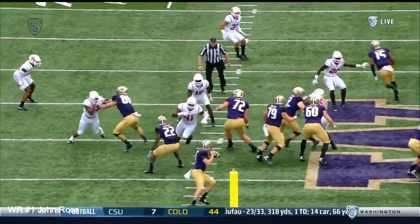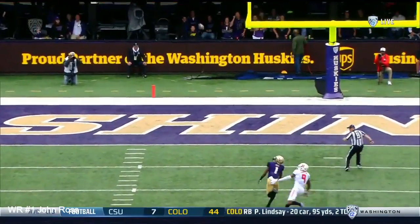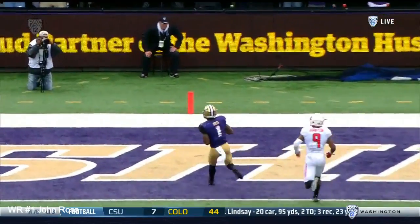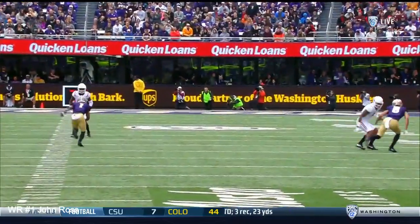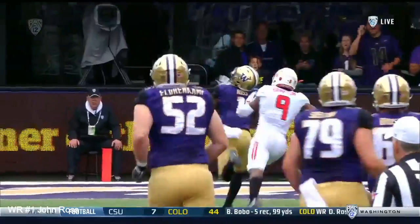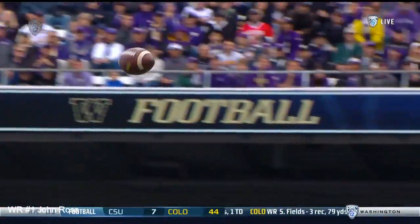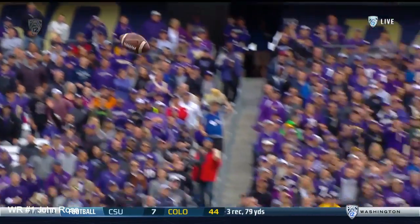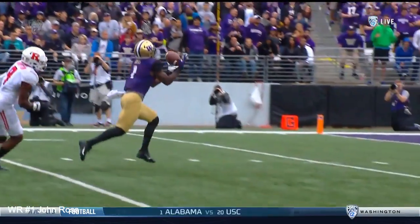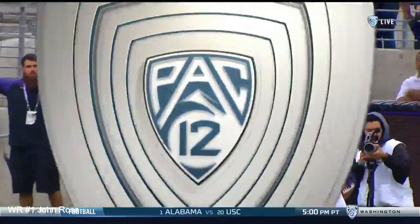The season high for Browning last season, 405 yards, a freshman record. He may eclipse that in the first quarter, because John Ross has announced his presence with authority. He's got what medical professionals refer to as 6 speed. Jake Browning putting the ball out in front of the fastest man in the Pac-12. 4.25, even faster than John Ross prior to the knee injury.